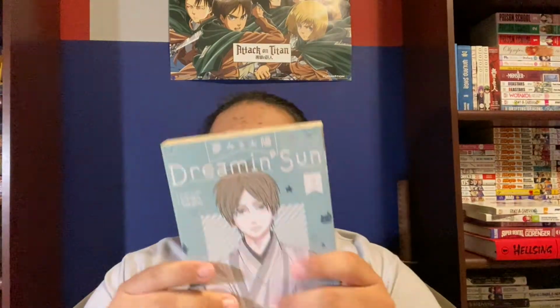I also got Dreaming Sun Volume 2, which is nice. This was like 60% off, I think, because it has some really horrible yellowing on top, but it doesn't really bother me since it's mostly going to be on the shelf anyway once I read it, and I'm really excited about this. I really enjoyed the first one, and I'm happy to check out the second one. Also, Seven Seas just has really nice quality volumes, even though they're kind of small. I just like how they feel. And yeah, that's all I gotta say about that one as well.